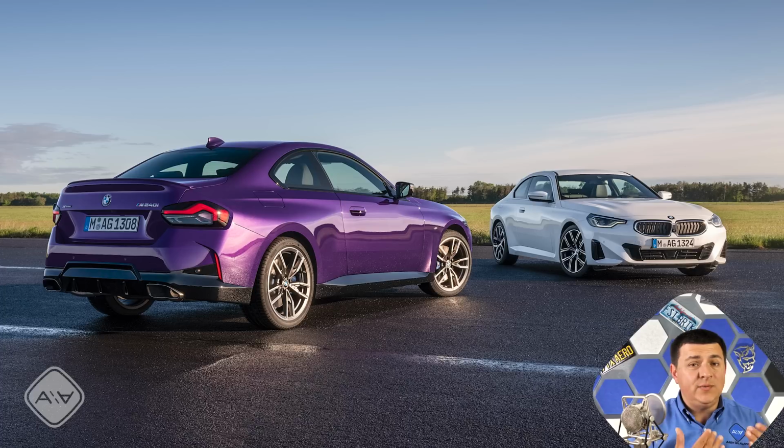Price tag-wise, it is well within the price range of a Mustang, a Camaro, a Challenger, or even that Supra, which is, of course, a BMW Z4 also, and definitely within the price range of a Nissan Z. If you're looking for a fun-to-drive two-door vehicle, and especially if you want all-wheel drive, something that we don't find on mainstream two-door vehicles like the Mustang or Camaro, the 2 Series is going to be a great option.